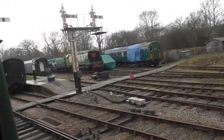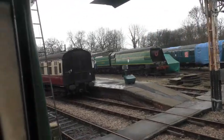to Horsted Keynes. Got Blackmore Vale over there again in the bumper. So we're now into platform 4/5. We're going to be here a while, so I'll get off the train. I'll show you around the station a little bit. Oh, Romney Highland Church Railway poster there. Yeah, I'll show you guys around the station a little bit, and then I'll show you Fenchurch passing us.